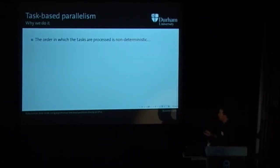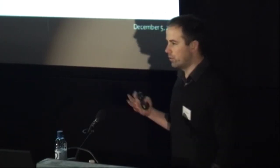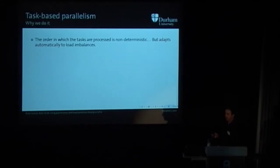Now, the reason why we do it, why I think this is a good thing, or why a number of people think this is a good thing, well, first of all, something that may seem a bit dodgy is that the order in which the tasks are processed is absolutely non-deterministic. The threads can go and pick up any task that's ready. But in this way, it also adapts automatically to load imbalances. So if one of these tasks turns out to be heavier than we thought it would be, or one of the CPUs gets blocked on input-output or whatever, the others just keep on going with the work.